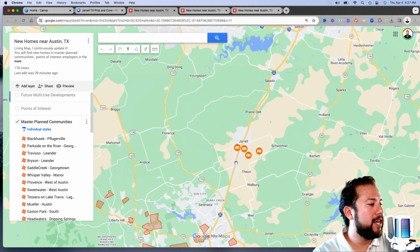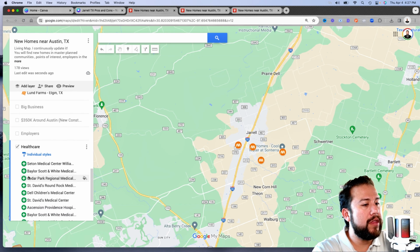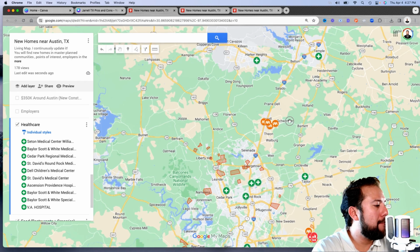So hang on here a second. So I have the communities here. I wanted to point out the healthcare and employers. Do I have it for Jarrell? No, I don't. But I do have it for the healthcare. Okay, so everything in green that you see across, those are all the major hospitals and clinics that I bookmarked.